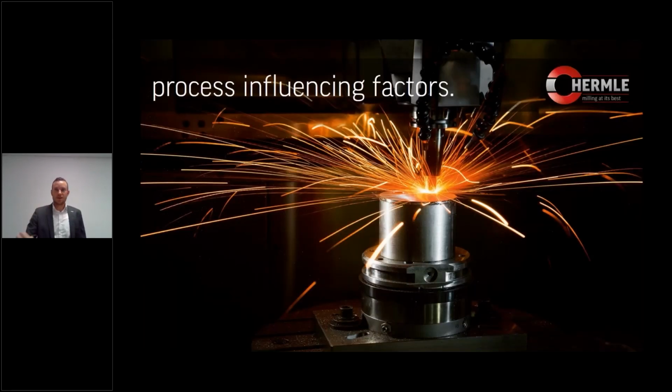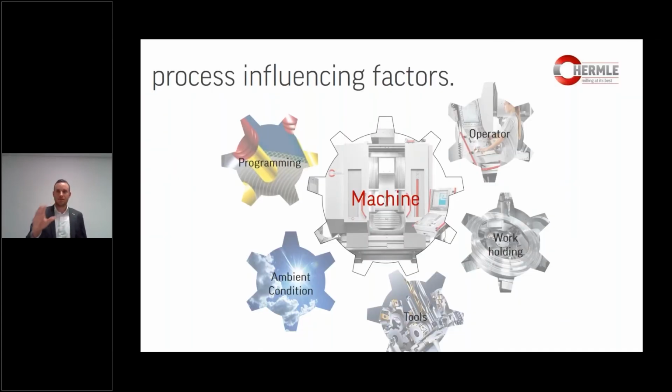And those are then also the process influencing factors. So it's not just the machine. There is a lot around the machine that is defining the process of a 5-axis machining center. Again, next to the machine, there is programming that we have already discussed. But also very important, the ambient situation of the machine, workholding, tools, so the auxiliary equipment. And last but not least, we still feel that the operator is a very important key of a machining center, even though automation, software, digitalization becomes more and more important.